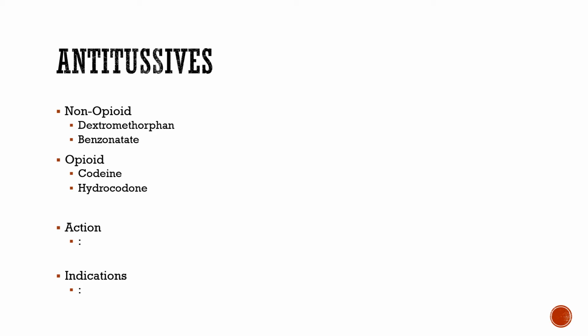The difference between opioids for antitussive purposes and opioids for pain relief is the amount. It's a much smaller amount of codeine in the cough syrup than when we're taking it for pain purposes. But all the same things apply. If you get too much codeine, or hydrocodone, for cough suppression, you can still have all those negative adverse effects associated with opioids.